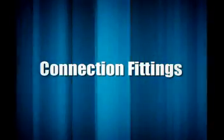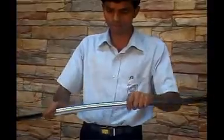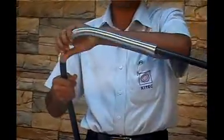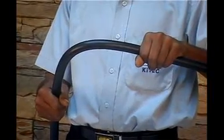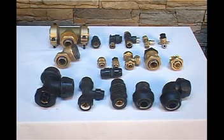Connection fittings. KiTEC pipes can be bent within a radius of 5 times the OD of pipe and stay in shape. Hence, elbows are generally not required. However, in some cases, elbows cannot be avoided. Wide range of straight coupler, equal T and equal elbow are available in all sizes.